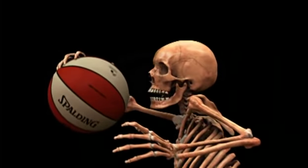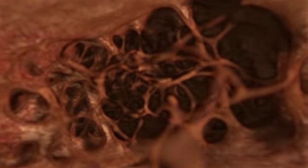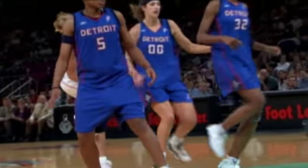Coming up next, the human skeleton. Ever wonder what bones look like up close? How about inside? Our bones can take a lot, but even they have breaking points.